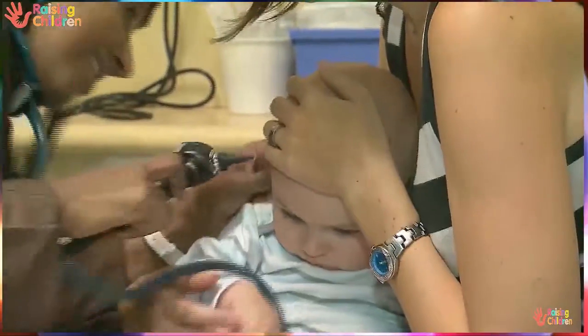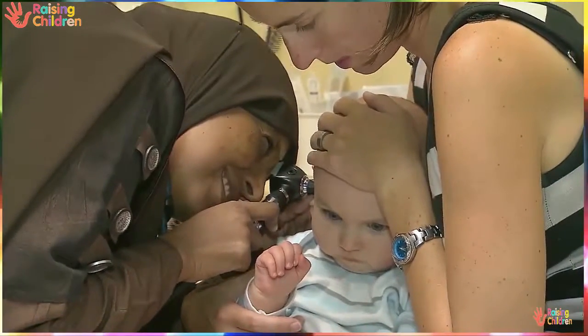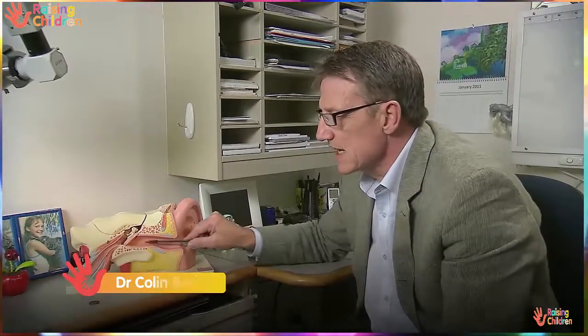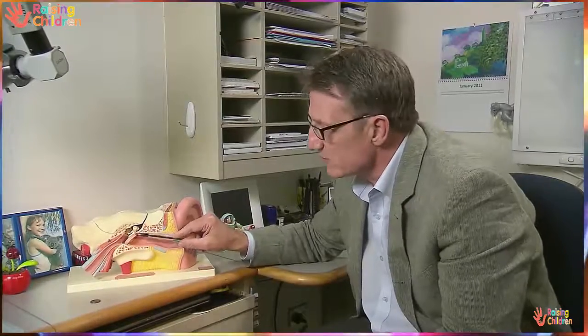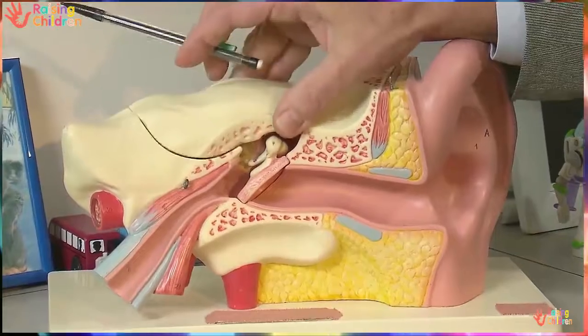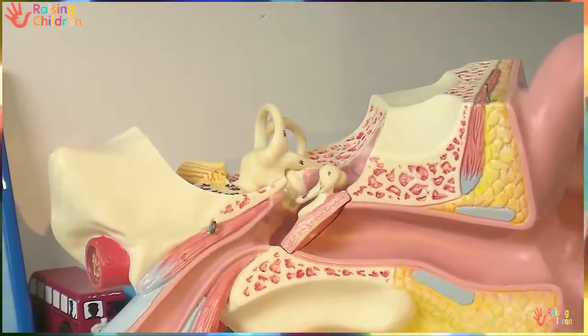Okay. Ear infections are very common in young children, particularly between the ages of 6 months and 2 years. This is the outside portion of the ear, which you can see, and then we have an ear canal which goes down to your eardrum, which is sitting in here. In behind the eardrum is a space here called the middle ear. I'm taking this bone away, and this bone is what separates the middle ear from the brain.